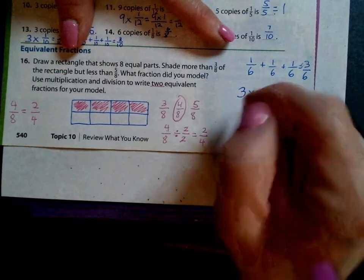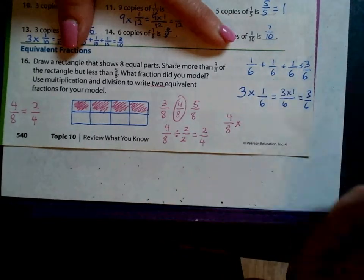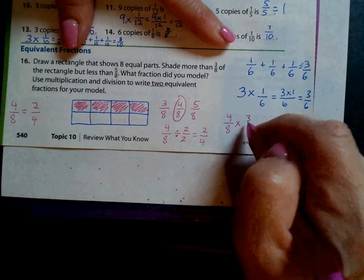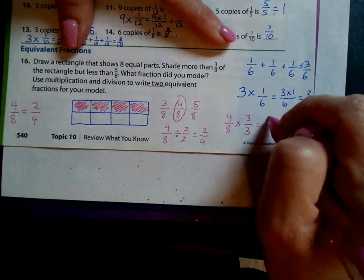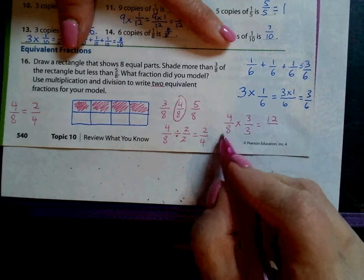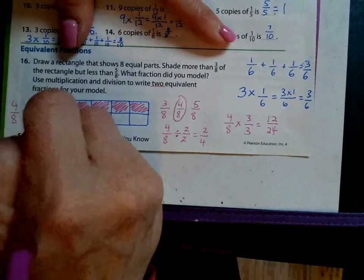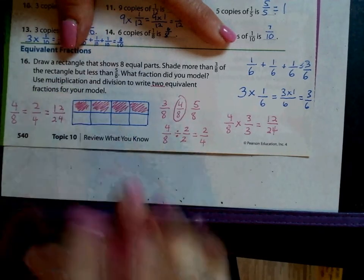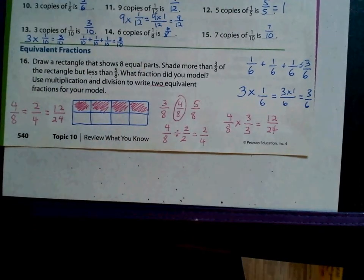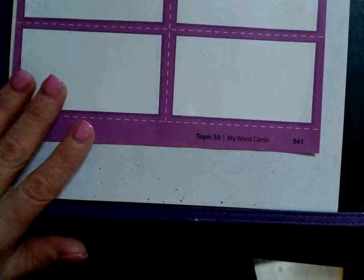Now you can also use multiplication to find an equivalent fraction. So again, I'm going to start with 4/8. And you can really multiply by any equivalent of 1. I'm going to choose 3/3. So I've got 4 times 3 is 12, and 8 times 3 is 24. So that is also equivalent to 12 over 24. So that is your review. So hopefully that will help before the lesson today.